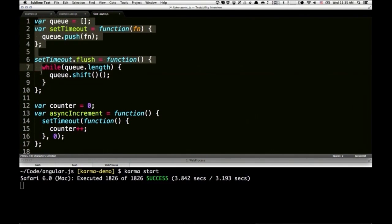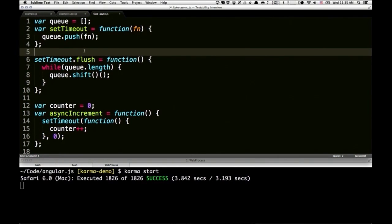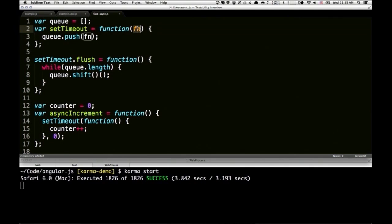So this code is some fake setTimeout. This is very similar to what we're using in Angular. Calling setTimeout will just take the function and put it into a queue, right? And then we have this special API called flush. What this does is it basically takes the queue and executes all these functions. This is a really trivial implementation, but it shows the purpose, I hope.